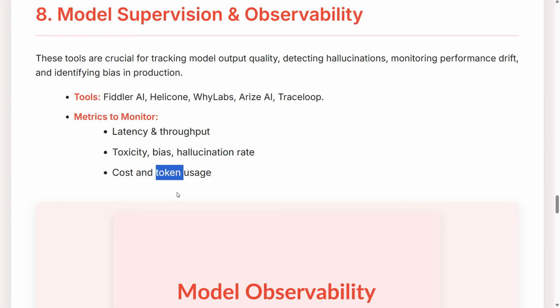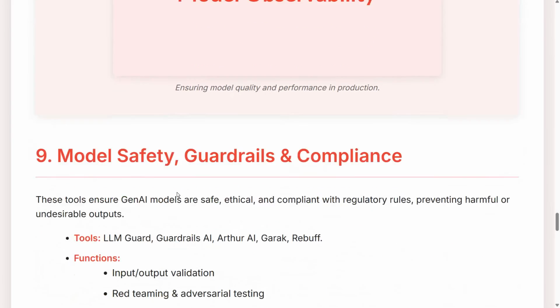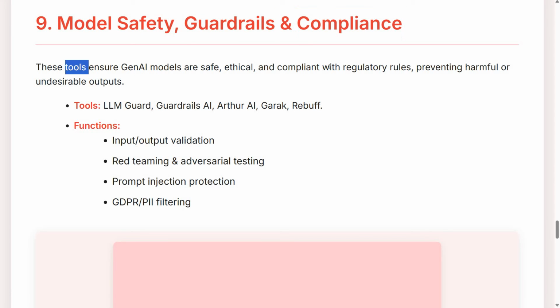And tied very closely to watching them, I imagine, is making sure they're behaving responsibly, safely. Yes, precisely. That leads us to model safety, guardrails, and compliance. This is an increasingly vital part of the whole stack. Why so vital now? Because these models are so powerful, the potential for harm if they go off the rails or produce biased or unsafe content is significant. Plus, regulations are catching up, so these tools ensure models are safe, ethical, and compliant. What kind of tools are we talking about? Tools like LLM Guard, Guardrails AI, Arthur AI focuses on this too, Garak for probing vulnerabilities, Rebuff against prompt injection. Prompt injection, like tricking the AI?